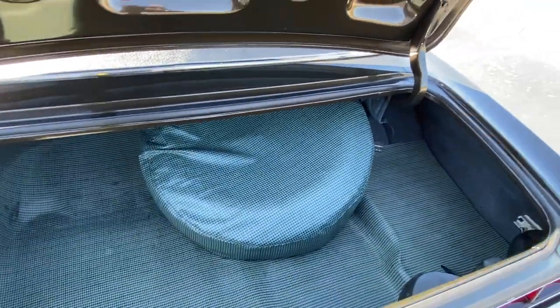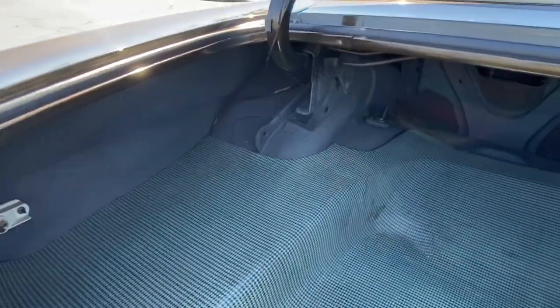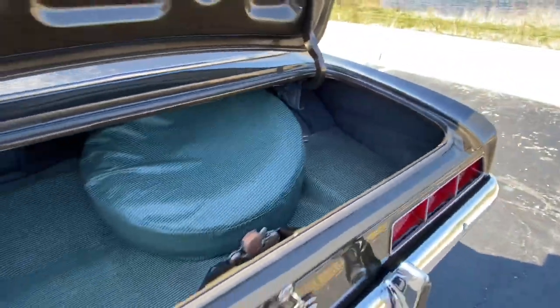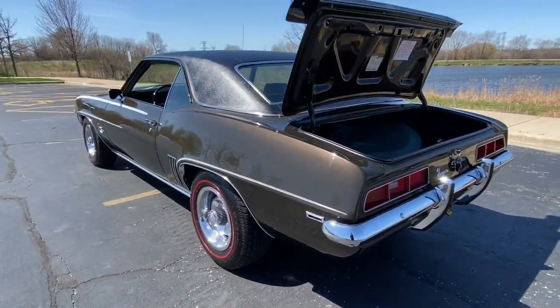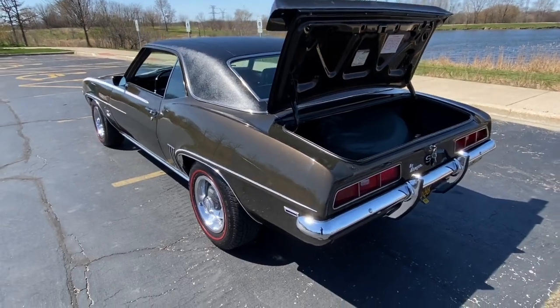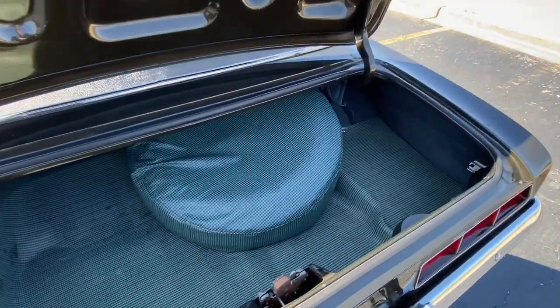Really nicely done. Professional. Just like brand new, guys. I'm not joking. Body is straight, all original sheet metal, straight body, beautiful, gorgeous paint, and it does drive as nice as she looks. Spare tire and jack.